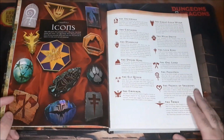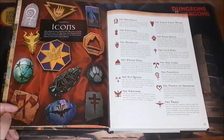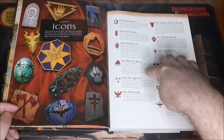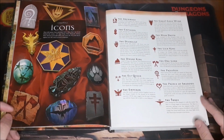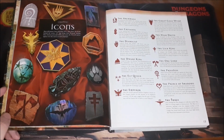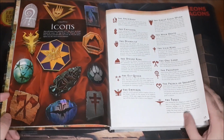Anyway, the next section here is all about icons. In this particular RPG, you have 12 icons in total? So 2, 4, 6, 8, 10, 12, 13. Sorry, there are 13 icons, it looks like. These are your major figures within the campaign world, but one of the cool things about them is that they are essentially very generic.